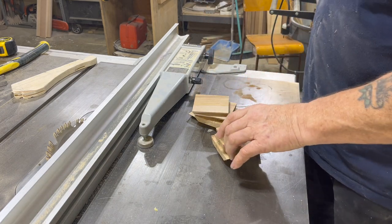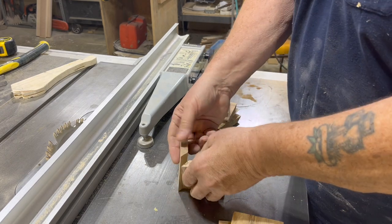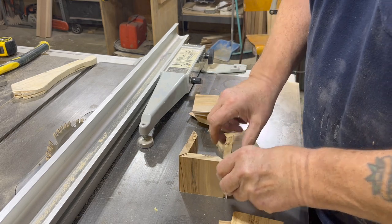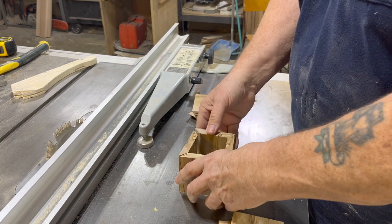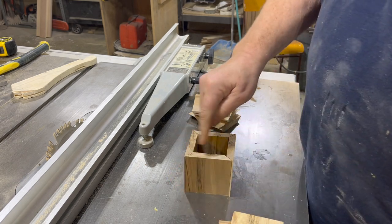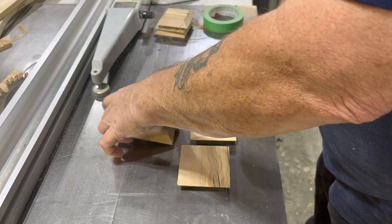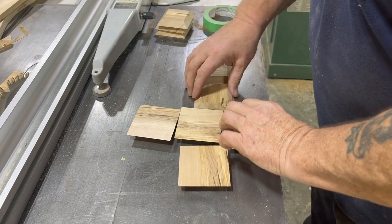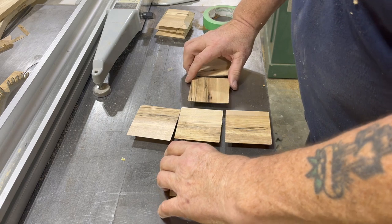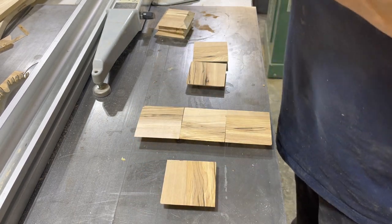Okay, I only need 6 pieces. And essentially, this is what we're going to have. And then we're mitering this. Okay. I'm going to tape these two together first.